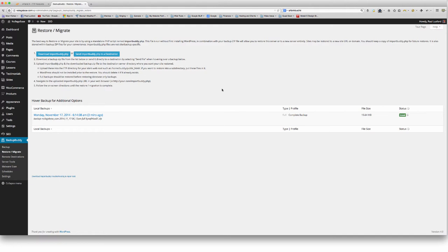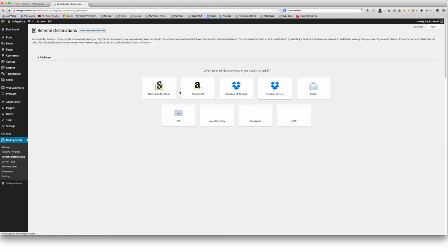There is a little bit more to it, like remote destinations. You can send the backup off to Dropbox, and Dropbox version 2, and you can even send it to emails and other directories and stuff like that. You can even send it to another server that you have. But they're probably good for another tutorial, so stay tuned for that.